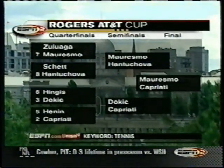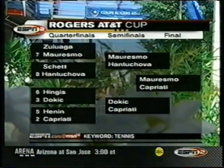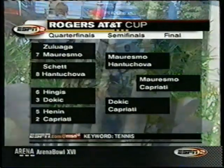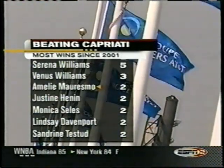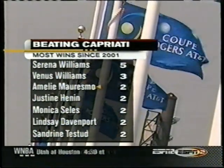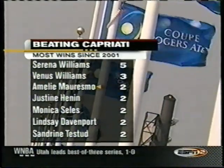Look at the draw right here, Mary Jo, through the quarters. It's been a terrific week of tennis, Mal. 7 of the top 10 women were entered in this field, including Martina Hingis, who's back from surgery she underwent back in May. And Amelie Mauresmo has been a hot player this week, and she's one of those players that gives Jennifer Capriati a very hard time. Serena Williams, Venus Williams, they have the power and the speed, but Amelie Mauresmo has the variety.